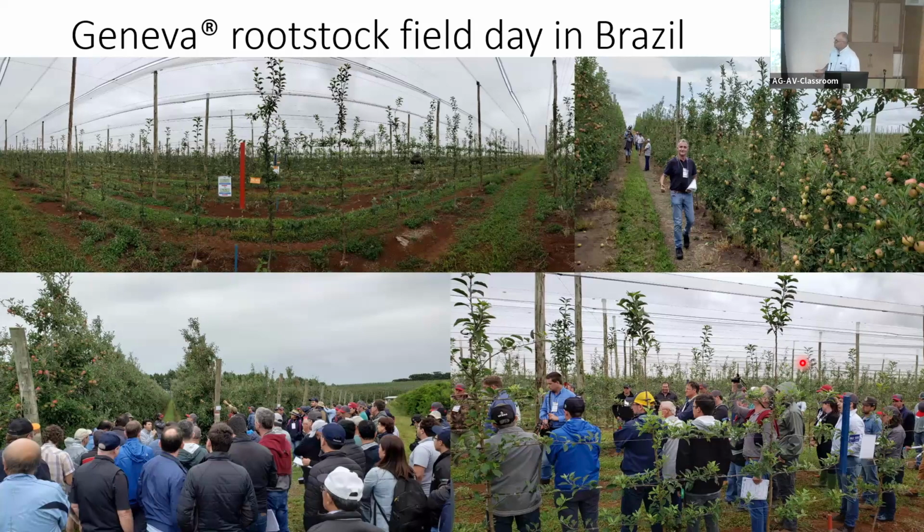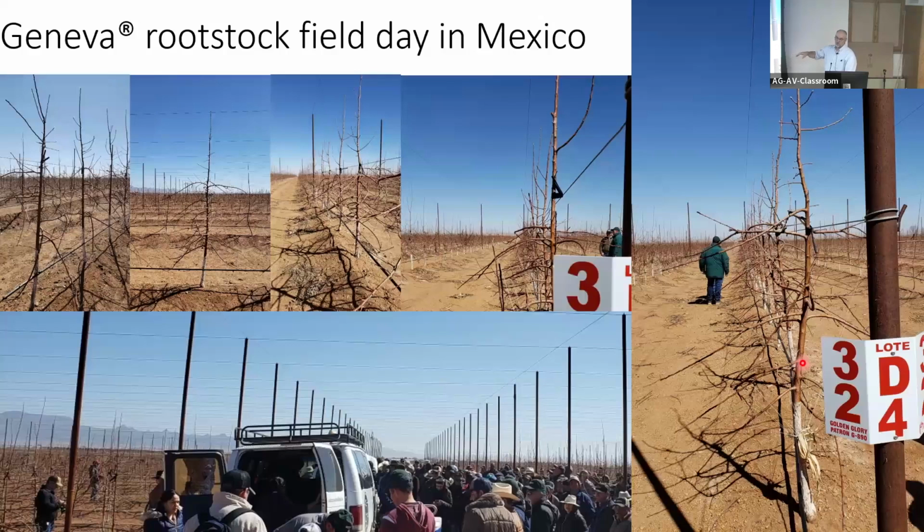So this is a field day. Actually, it was a series of days, like 3 days, dedicated just to Geneva rootstocks in Brazil. Same thing in Mexico. And we've had the same thing in Europe and in other countries where these rootstocks have really transformed the landscape of productivity in those countries.